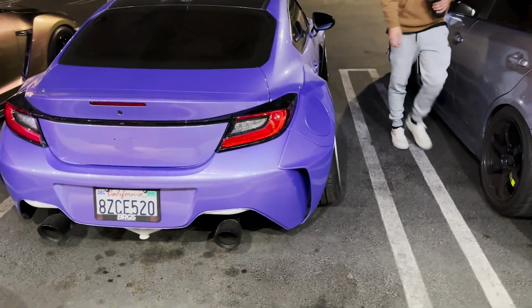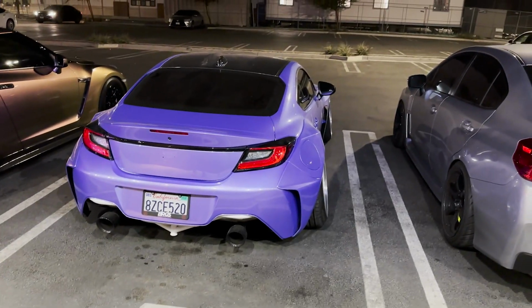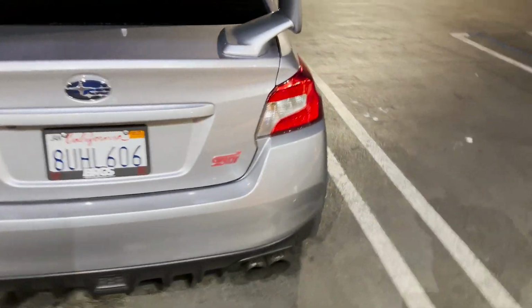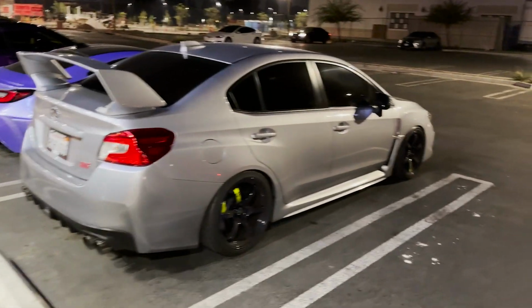Super. That is wide, bro. Is your other one wider? I don't know. I think this one is wider, bro. It looks wider. I haven't even seen this with exhaust. Damn. It's clean too.